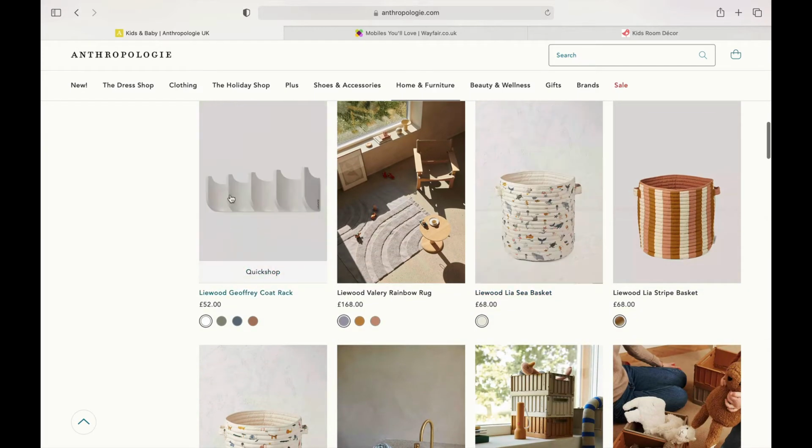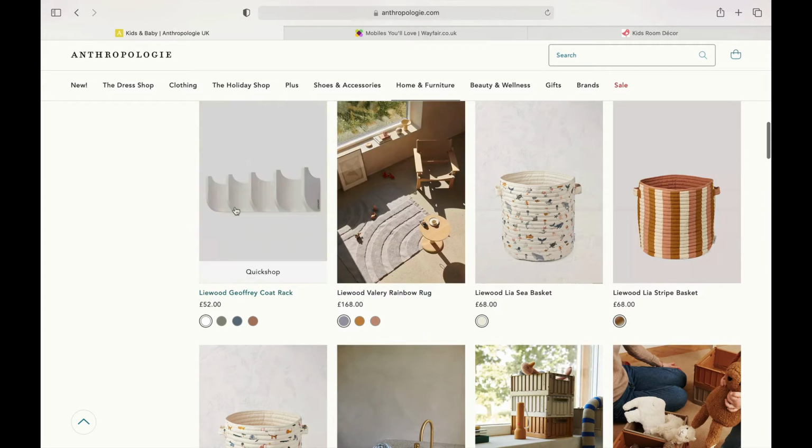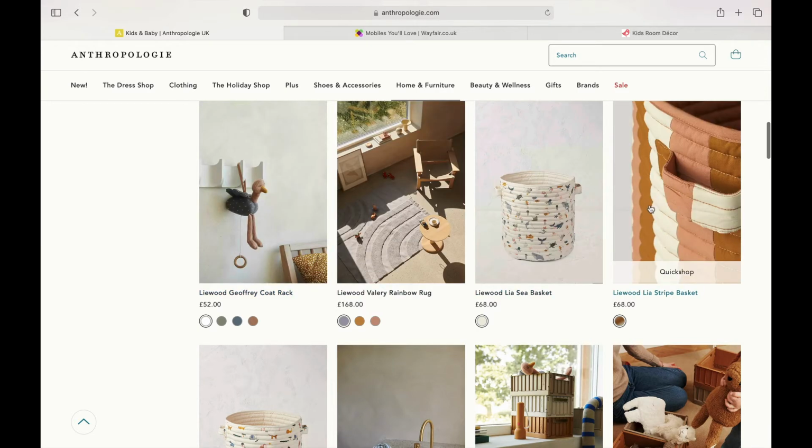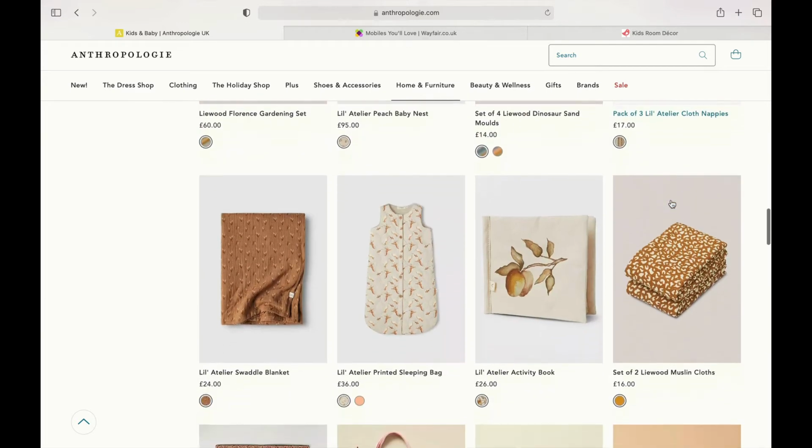I like this. This is nice. Coat hook. I'm not bothered about the coat hook. I just really like the turkey underneath it. But that's pretty cool. I quite like that as an idea for doing like a head wall mount later on. All these lovely bags, so very similar in terms of their colour themes. Lots of jelly cats here as well.